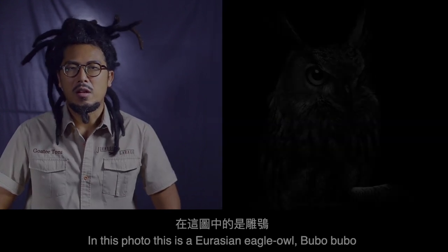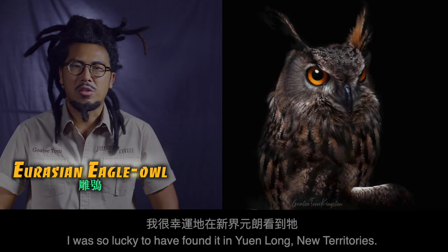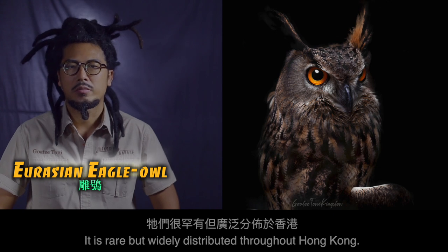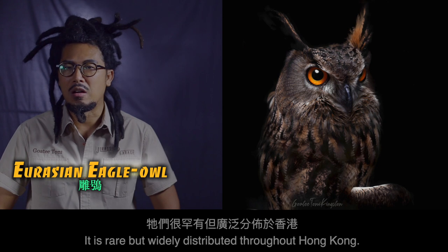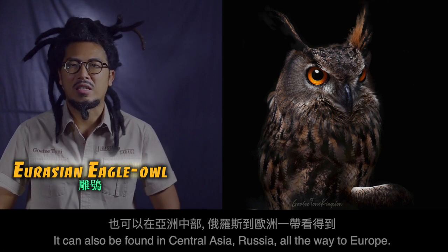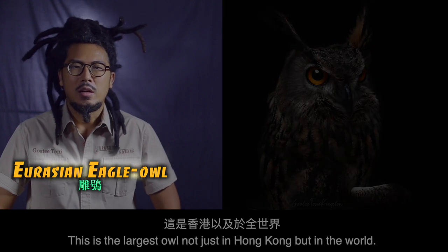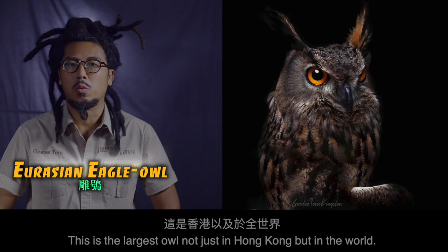In this photo, this is a Eurasian eagle owl, Bubo bubo. I was so lucky to have found it in Yuen Long, New Territories. It is rare but widely distributed throughout Hong Kong. It can also be found in Central Asia, Russia, all the way to Europe. This is the largest owl, not just in Hong Kong, but in the world.